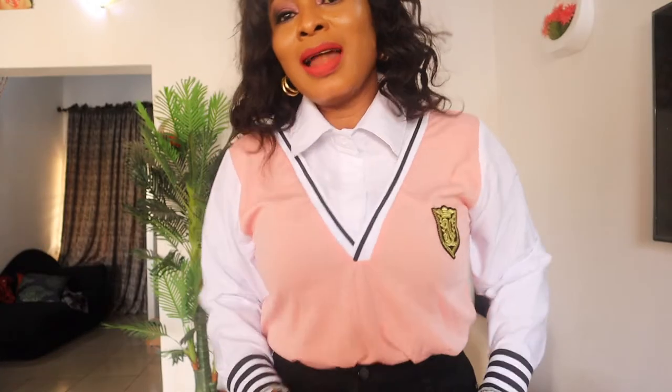I love this top, guys. Like, I don't know which of them is my favorite because I love everything. They're just working out perfectly. It's just working so well. To the next one, guys.